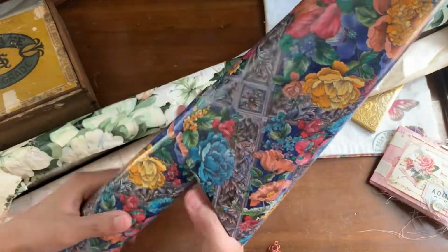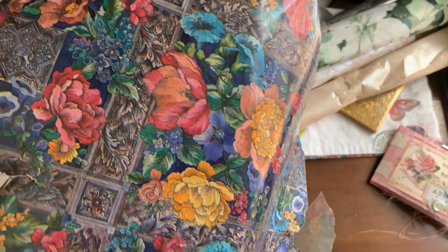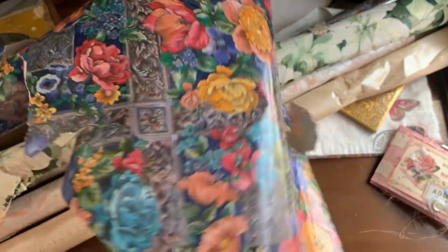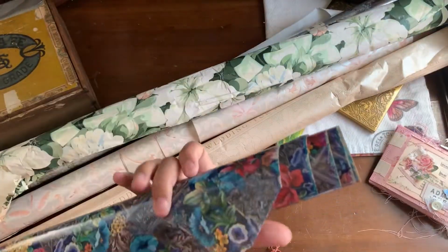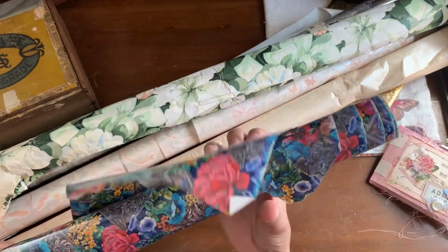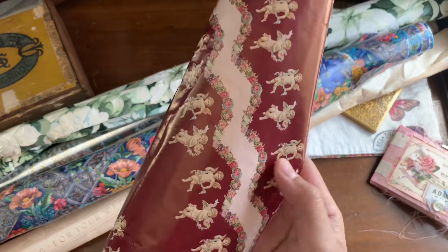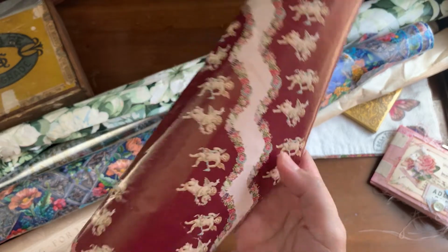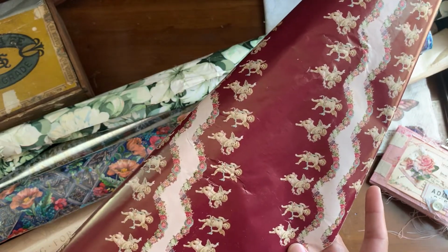Oh my gosh, this one, you guys, I absolutely loved it. Look at that. This is the one that caught my eye and I thought it was wallpaper, but it's pretty. I guess it's vintage gift wrapping paper because it feels sturdier than the stuff that we get at the store nowadays. Look at these little cupids. My goodness, this just screams Victorian.